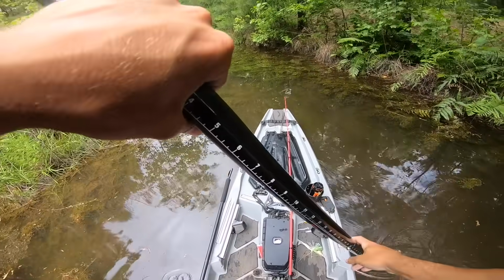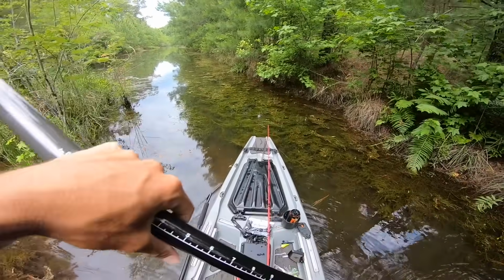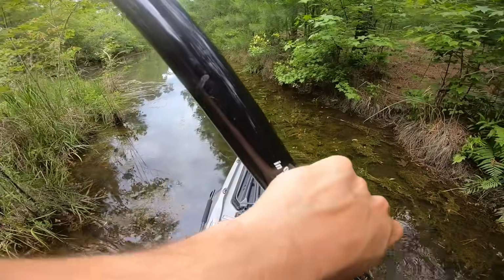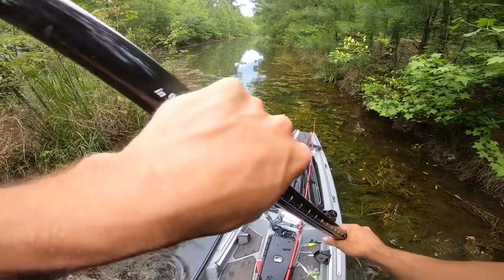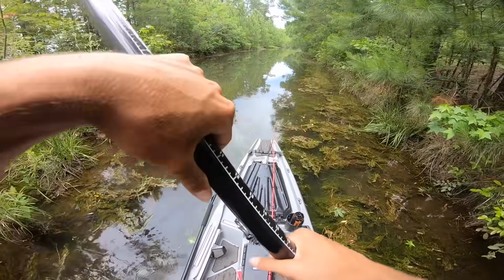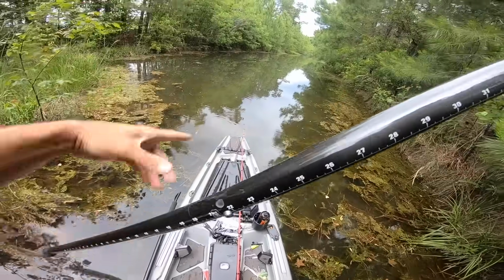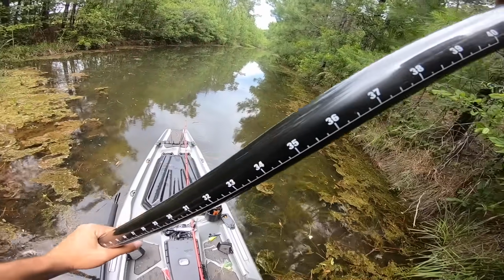This is the breaking point. So you still have some clear water here, but it's still got that tannic look to it. Right when you break right here over this little grassy area, we're in about 6 inches of water. This is where it's gonna get really clear. You're about to see a water visibility change. Oh, bass right there. And the bass just hit right there on the bank.